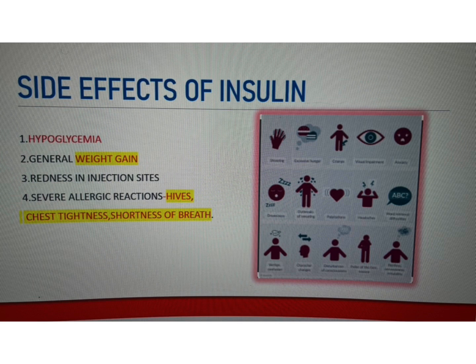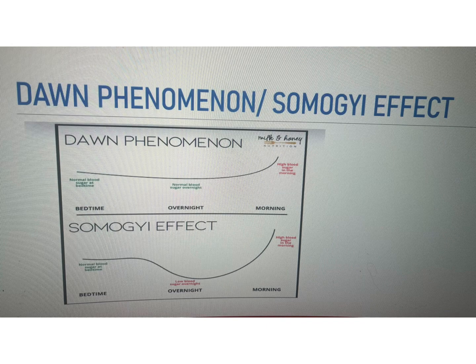Insulin has another side effect of hypokalemia, and also, in only a few studies, insulin glargine was associated with an increased risk of cancer. Next, we will discuss the 2 types of hyperglycemia occurring in the morning, which are called dawn phenomenon and Somogyi effect.